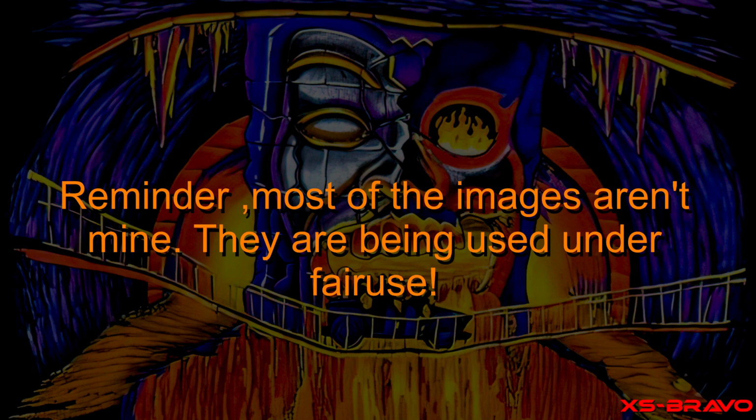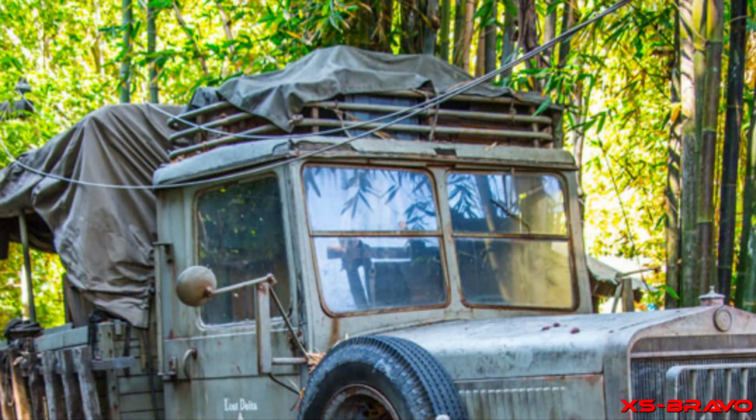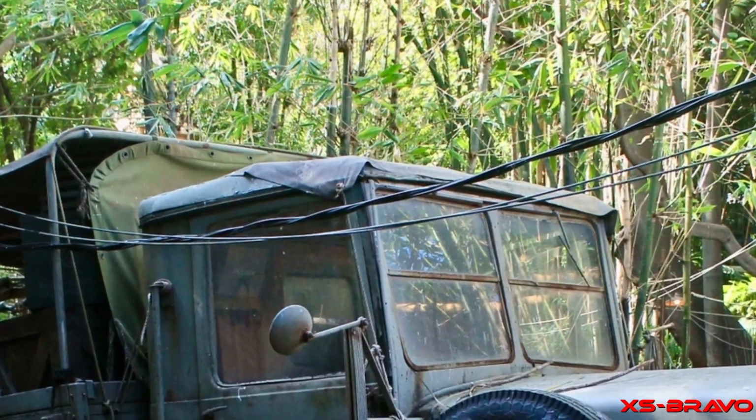So today, for the first time ever, I am going to be talking about the lost details of the Indiana Jones adventure. So, let's start. We'll first start off with the Raiders of the Lost Ark truck. Originally, there used to be a track basket on the roof of the truck, but I'm not exactly sure why they got rid of this.